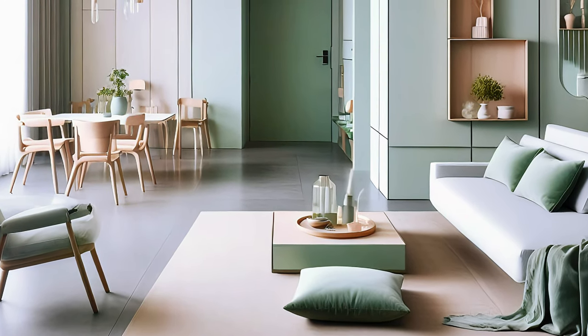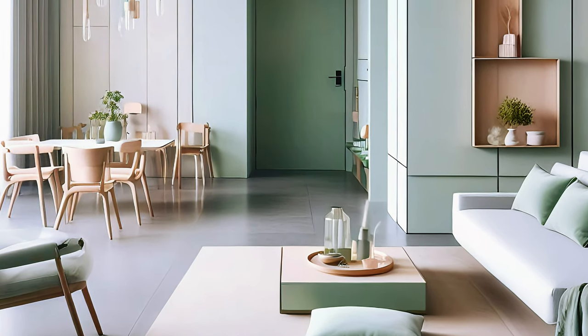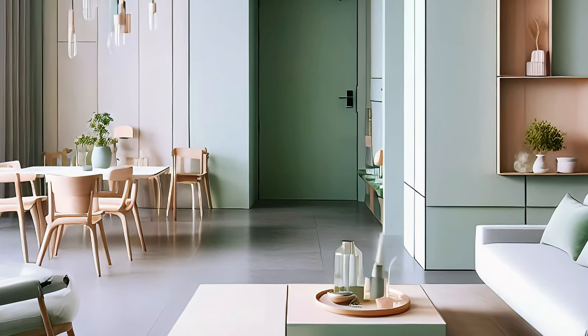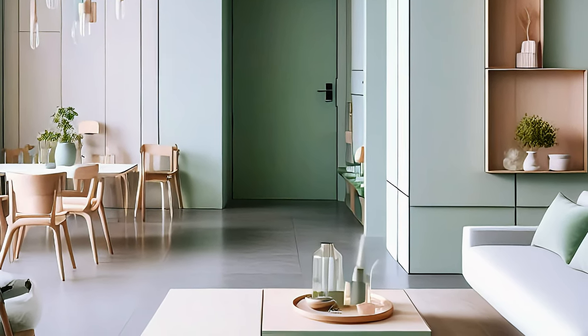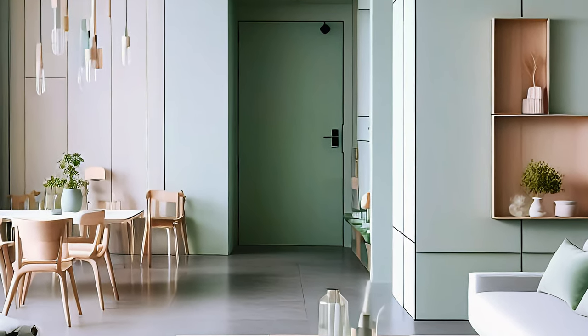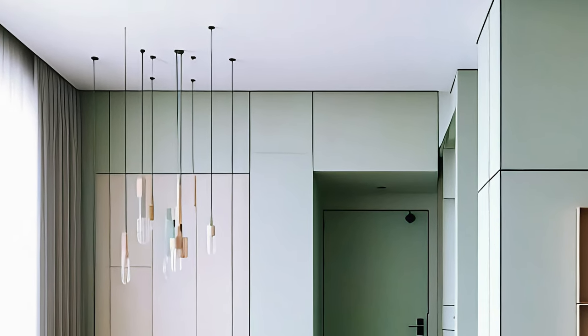The wall-mounted shelves and mirror are stylish and functional, displaying some vases and decorative pillows in pastel green that echo the color scheme. The small sofa in soft cream color is cozy and inviting, and it complements the small rectangular coffee table and the pastel green cushions.